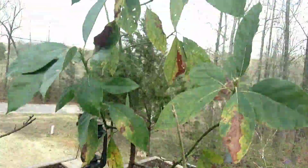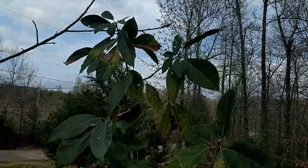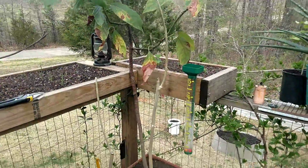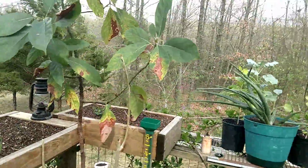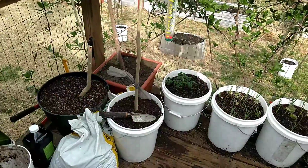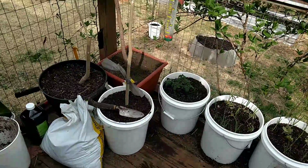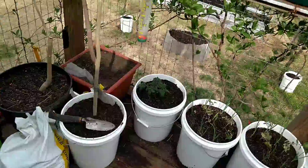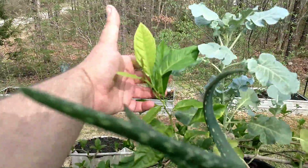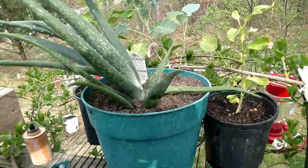The other day we repotted the avocado there with some good soil, good compost in it. Well, we repotted one of the 2 moringas into a 5-gallon bucket from a 3-gallon bucket, and made sure it had some good compost in it too. Also, we got the lemon trees out. I repotted and brought out my aloe vera.